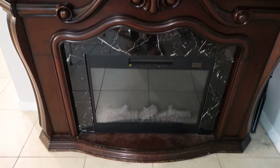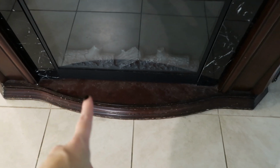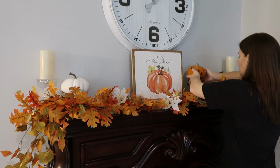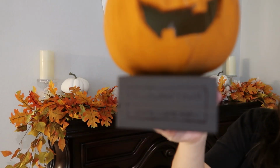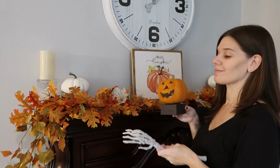This is usually a catch-all for our family, but because of the big garland up there, it's not as bad of a catch-all during fall, and I do enjoy that. I did put my Halloween Town pumpkin up here. I did a tray over on Instagram and TikTok if you saw that. I did store this up here temporarily, and my little skeleton hands. Those are for later next month.